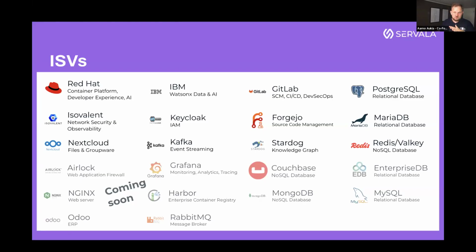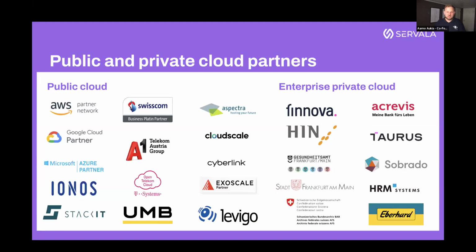So, as you see, this isn't new. We have been doing this for quite a while, and so have the partnerships with the public and private cloud partners. We've been working with the hyperscalers for a decade. Also, like I mentioned, the small and medium-sized cloud providers, for example medium-sized ones like Anexia, STACKIT, T-Systems in Germany, Telekom, A1 Austria. We have Swisscom in Switzerland, so large telcos. We have more IT outsourcing providers, UMB, Spectra, Levigo, and then smaller public cloud providers like cloudscale, Exoscale, or Cyberlink. We've been working with them for a long time, and they have the benefit of this self-service catalog included.